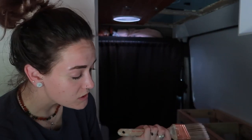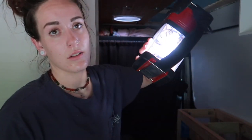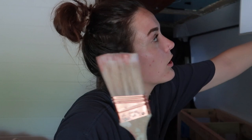So I'm gonna put some tunes on. Me and Haley are just hanging out in this parking lot. It's still dark in here because we haven't gotten our power hooked up. So I have this little lantern and I've got the back window covers down for some natural light. Loving having the windows already.